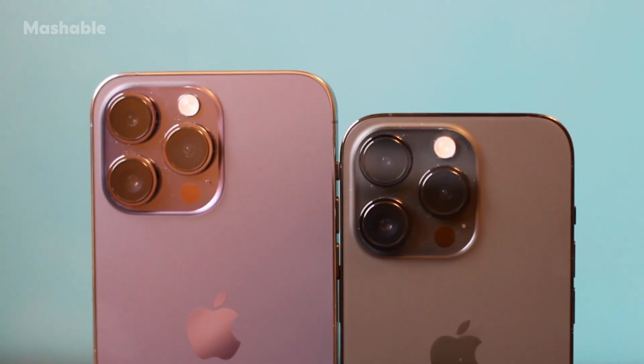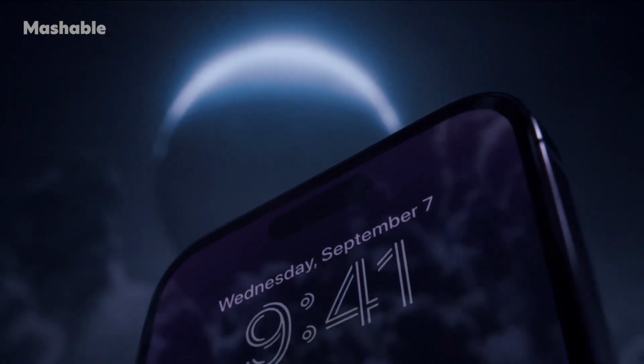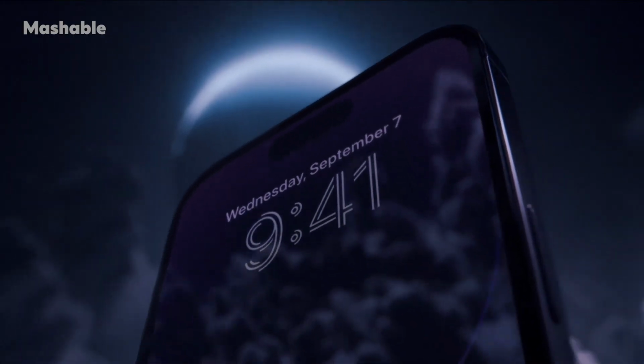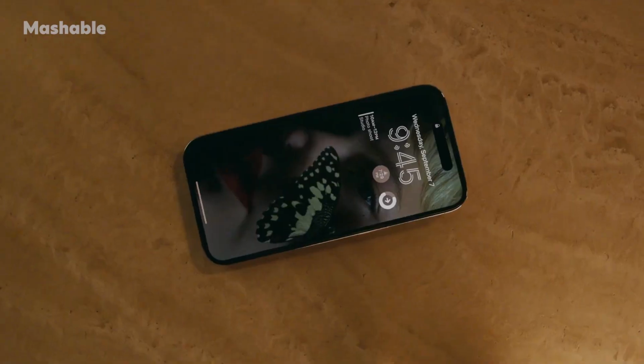It should also be mentioned that Apple's new iPhones still come with the Lightning port. Now, there's nothing wrong with the Lightning port, but given that basically everybody else, including Apple and its other devices, has switched to USB-C, I'd really like to be able to just use one cable for all my devices.